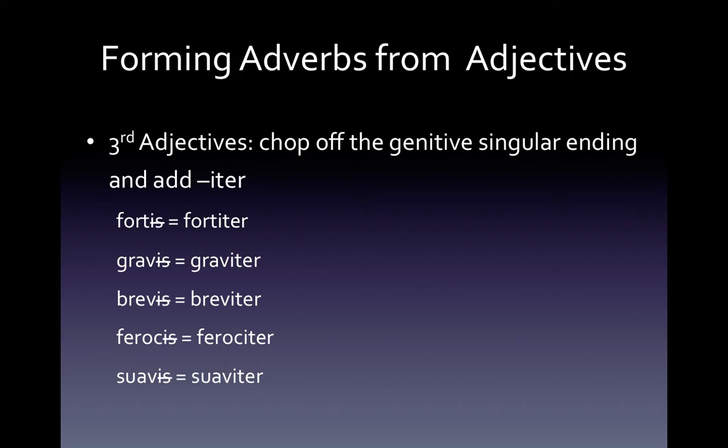Gravis, which means heavy, becomes graviter, heavily. Brevis, which means short, becomes breviter, shortly, or you could say briefly. Ferocis, fierce, becomes ferociter, fiercely. Suavis, which means sweet, becomes suaviter, sweetly.